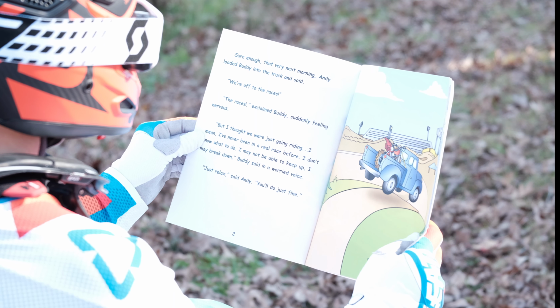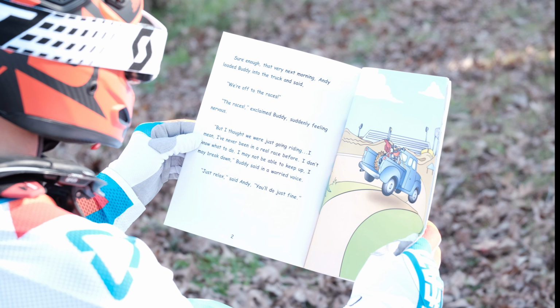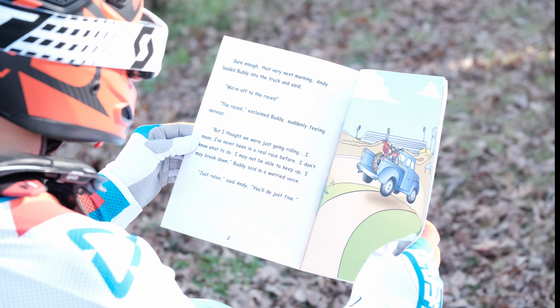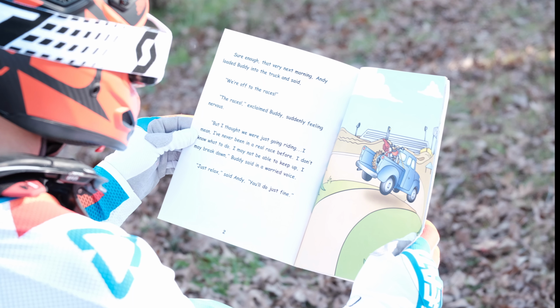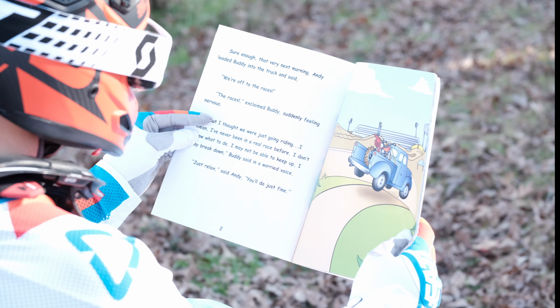Sure enough, that very next morning, Andy loaded Buddy into the truck and said, "We're off to the races." "The races?" exclaimed Buddy, suddenly feeling nervous. "But I thought we were just going riding. I mean, I've never been in a real race before. I don't know what to do. I may not be able to keep up. I may break down," Buddy said in a worried voice. "Just relax," said Andy. "You'll do just fine."